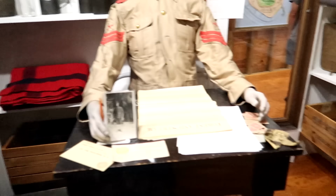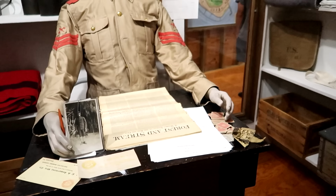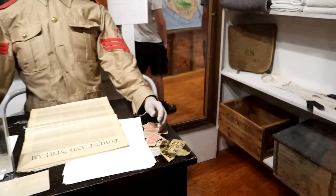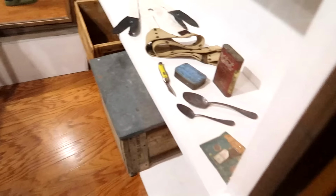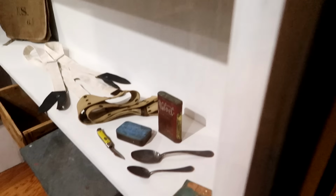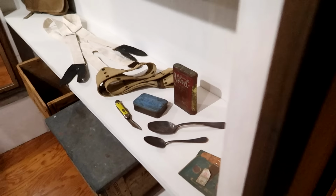Look at the Forest and Stream, Weekly Journal of the rod and gun. Yeah. Back when people used to hunt and fish. That's so cool. Back in them olden days. Like the spoons that would have been hand poured. What does it say? Plug slice? Old knife.